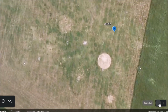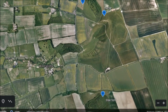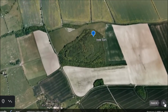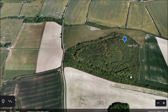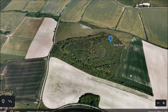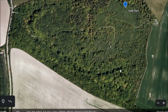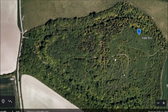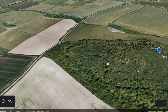See one of them right there? That isn't the only place I found those. Let's see, what else did I find here? I call this the tree fort just because it appears to be like the ancient henge enclosure at Uffington Castle. But this is just covered with trees, you see here. Kind of see the outline of it here. That is just kind of covered up today. Pretty sure that is an ancient fort up here.